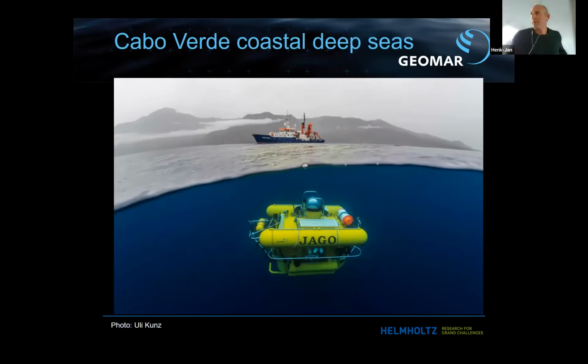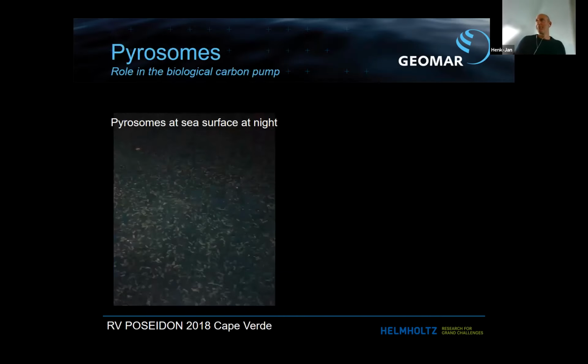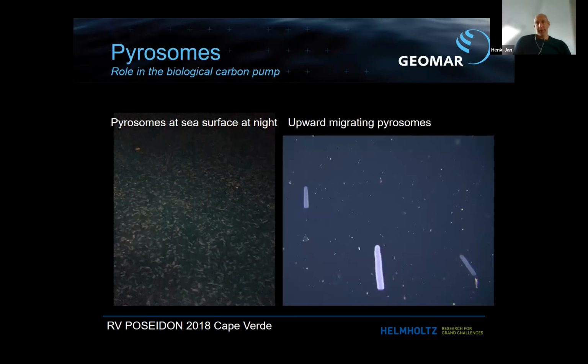The next cruise in 2018, we went to the more coastal deep seas of Cabo Verde, also using the manned submersible Iago on the research vessel Poseidon. And what was very fascinating is that in these coastal regions, there were these very high densities of pyrosomes, these pelagic tunicates. And this is a poor image made with a cell phone, but this is the surface at night of some of the islands, where basically the whole sea surface was full of these pyrosomes that came up from the middle of the water column, from the mesopelagic zone up to the surface.